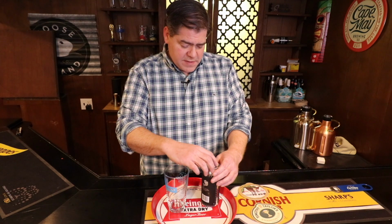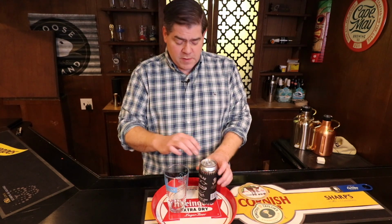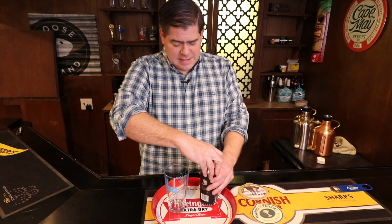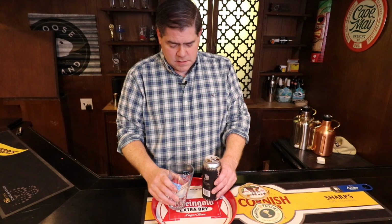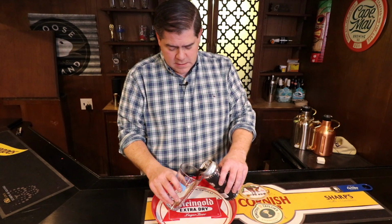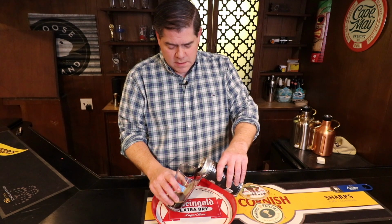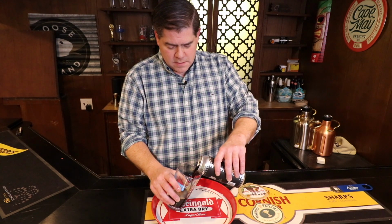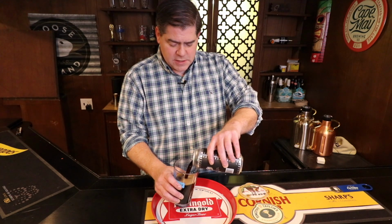So we'll give this one an opening. It's been sitting for a couple of minutes to come a little bit closer to room temperature, and we'll see how it is. Now right off the bat, it is a very, very dark beer, as you can see with the pour. Almost syrupy in consistency actually.